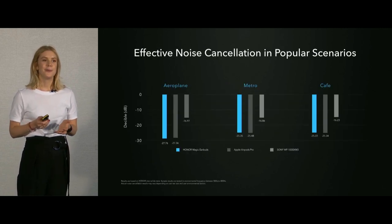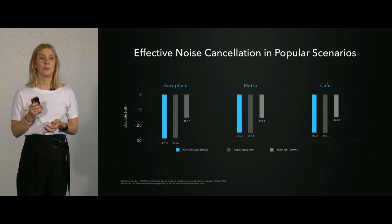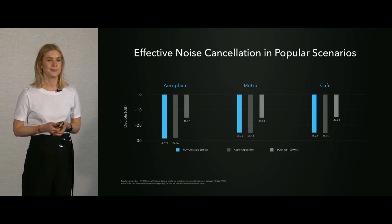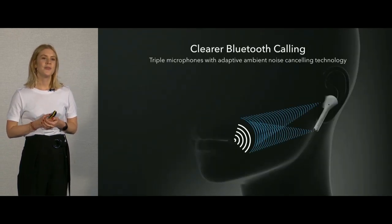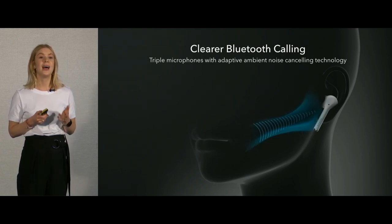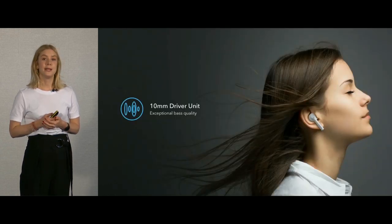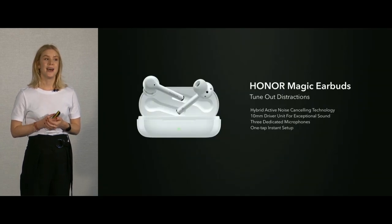Now, as you can probably tell, we are very proud of our noise cancellation technology, and we stand pretty strong against some of our main competitors out there. On top of that, we have also added three dedicated microphones for clearer, hands-free calling, and a 10mm driver unit for rich, clear, and expansive sound. So there you have it, the Honor Magic Earbuds, designed for the global youth.